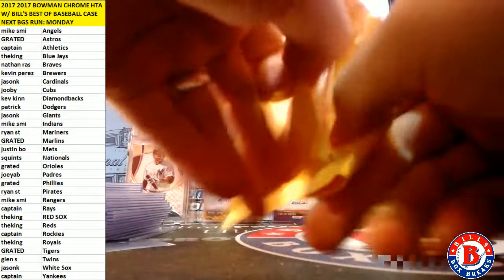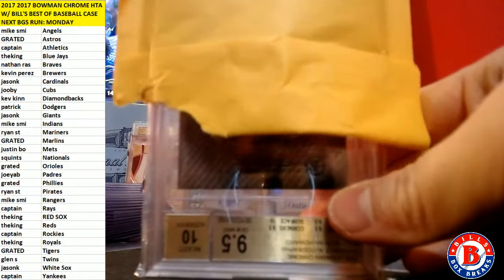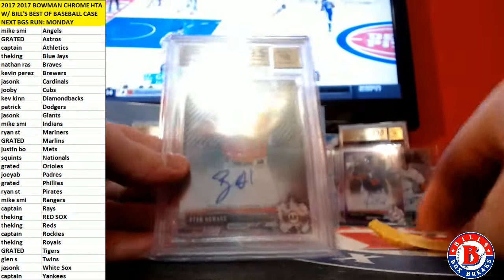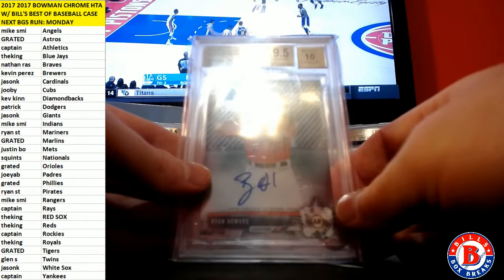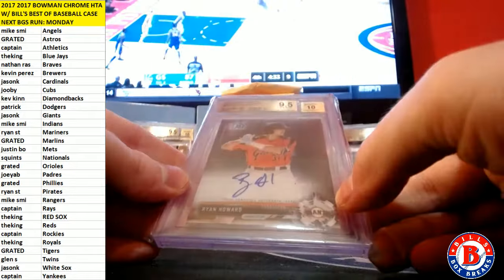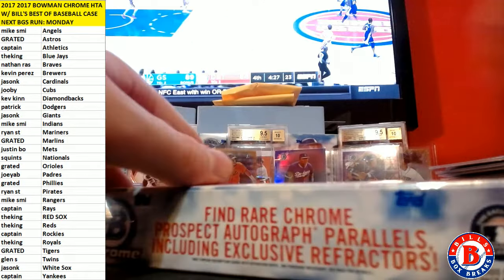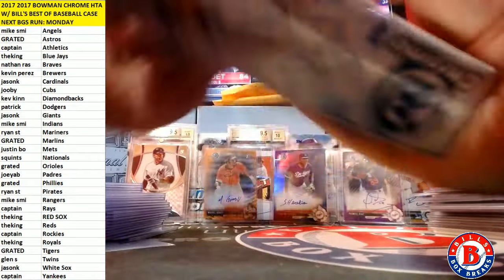Bill's best there. For the Giants, El Blanco Ryan Howard, Gem Mint 9.5. 2017 Bowman Chrome Prospect Autographs, Ryan Howard. 9.5 on everything, and 10 on the surface. Giants. 2 HTA, 2 BBFs.